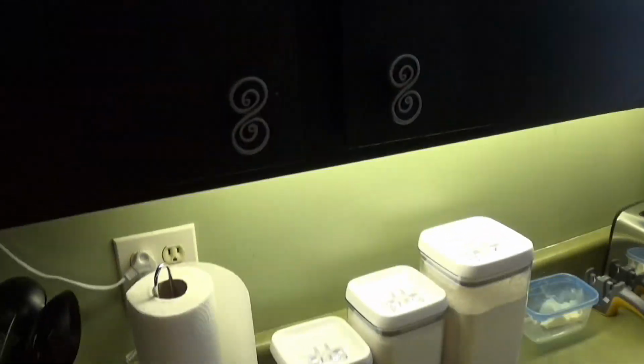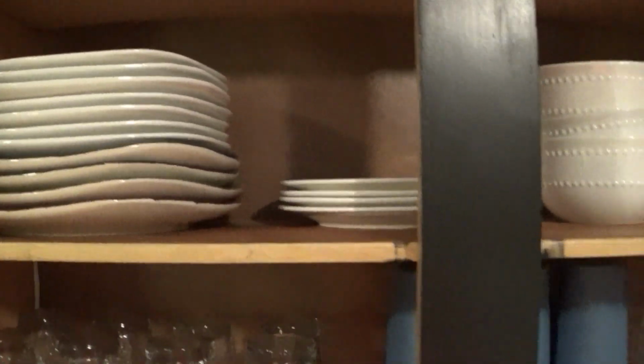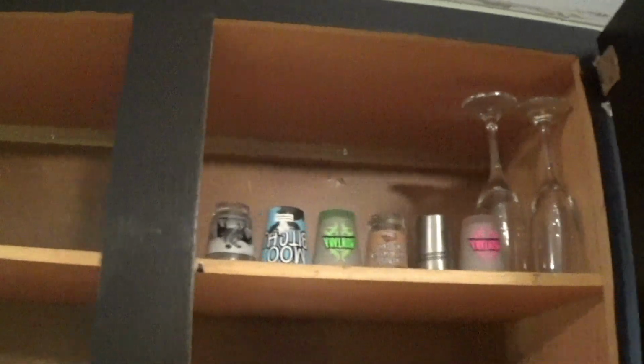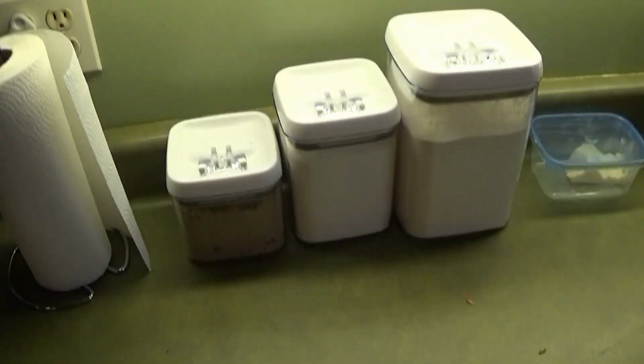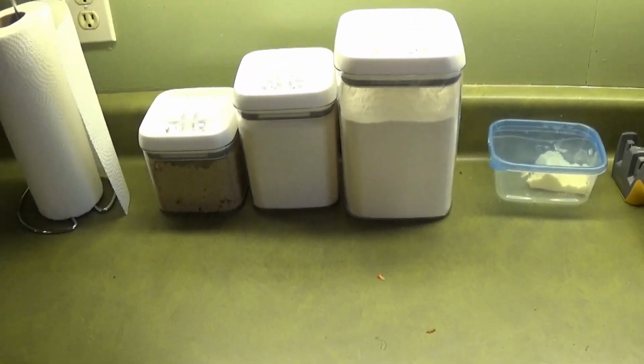And then right above this one, this is our main dish holder. Plates, little plates, bowls, plastic cups, glasses. Got some paper plates up there, and then some alcoholic beverage glasses there. So as we move along, I'll do the bottom cabinets afterwards though.